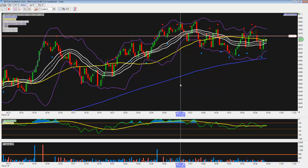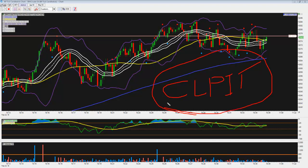The hardest part about the CLPIT strategy, to be honest with you, is when you're wrong quickly and when you're right quickly. So it comes down to trades. I'm not saying that the way I trade it now is the way it was originally made to trade.